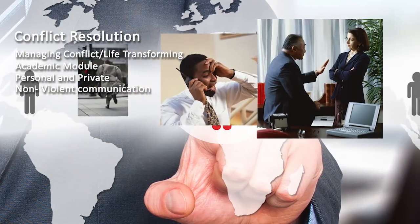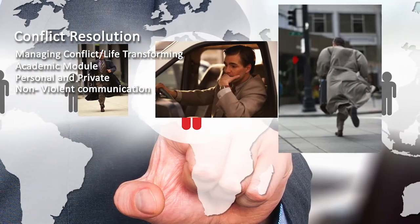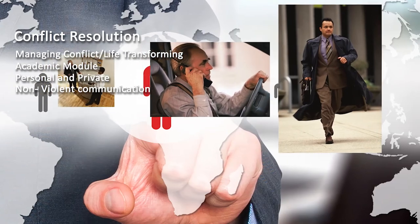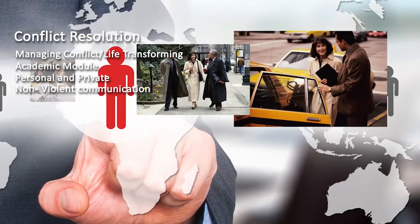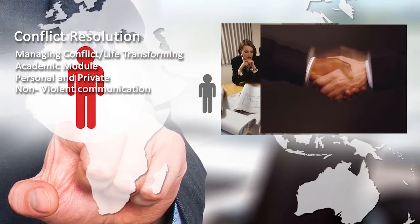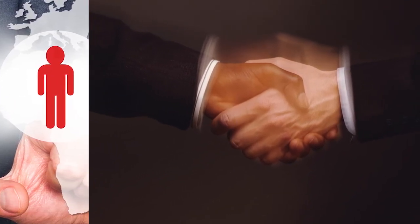No matter which career you'd follow, or what area of life you find yourself, there will be conflict. And as I said, we're not very adept at managing conflict and resolving conflict. So the module starts off with understanding the causes of conflict, the patterns it takes, the different types of conflict, so that we all are on the same page as to how we go forward and resolve conflict.